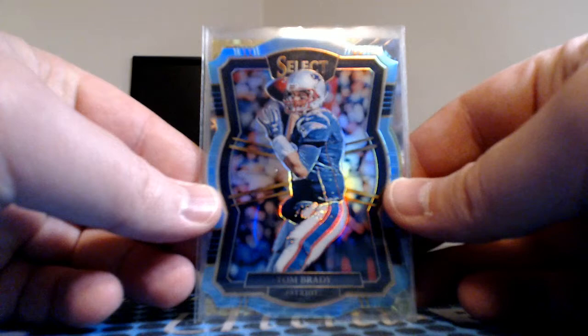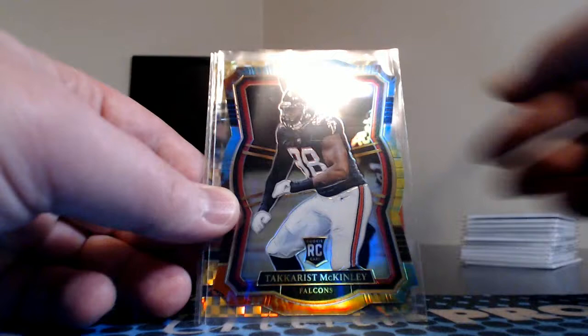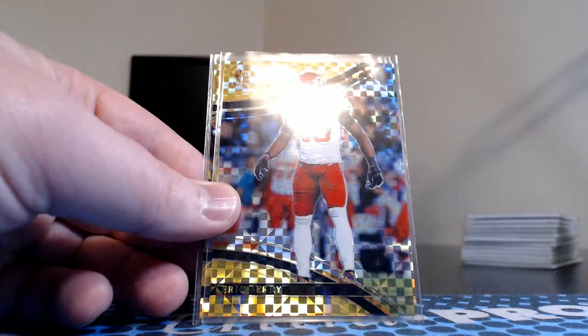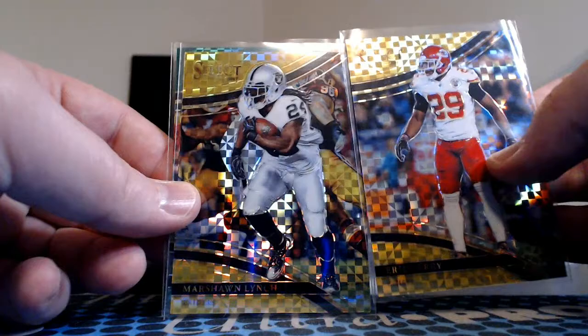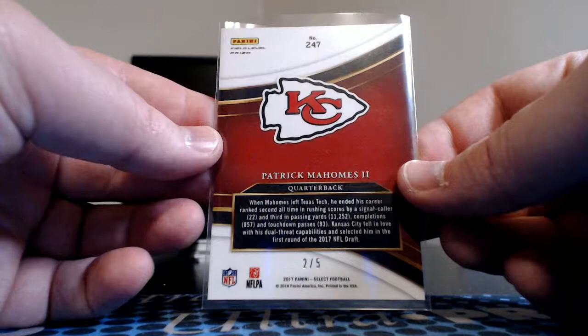All right, so first some of our non-hit stuff, some of the lower numbered stuff. We had a Tom Brady blue die cut. Now, there's a couple more that I didn't put in here that could have been in here, like that McCaffrey to 49. Actually, the Brady's to 99. We had the Tack die cut, the only tie-dyed in the entire case, surprisingly, to 25. We had two golds. That was Eric Berry and Marshawn Lynch. The Eric Berry was 2 of 10, and the Marshawn Lynch was 7 of 10. Then the biggest one by far was Pat Mahomes, number 2 of 5.